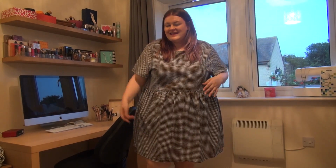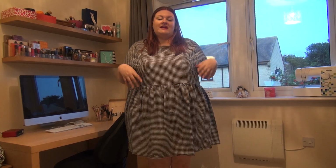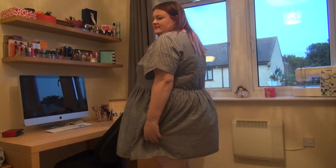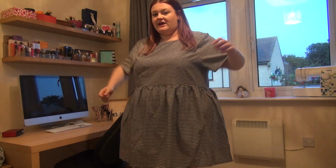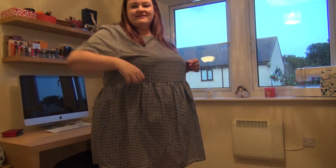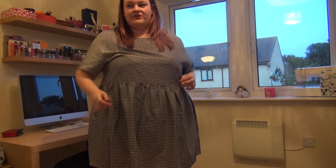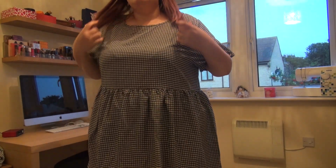Being bigger, there's the chub rub to deal with, so whatever I'm wearing, if I've got my legs out, I always wear a pair of black biker shorts, and that just makes me feel a lot more comfortable and secure and avoids any chafing that I don't want to happen, but is something that I have to deal with as a bigger person. So yeah, it's a really nice length. The sleeves are nice. They're a little bit constricting, but I feel like there's enough room to manoeuvre. I probably wouldn't be raising my arm too high in this dress, but there's enough room for manoeuvre.